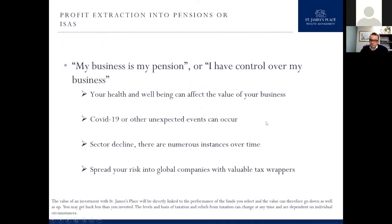And Andy, sorry. So you talked about the annual allowances for the pensions. Is there a minimum income level that you need to be able to contribute to a pension?